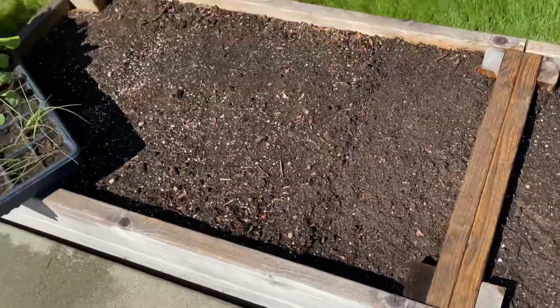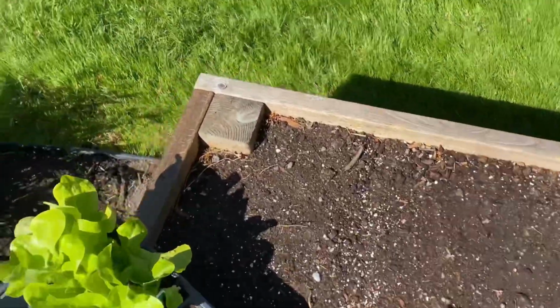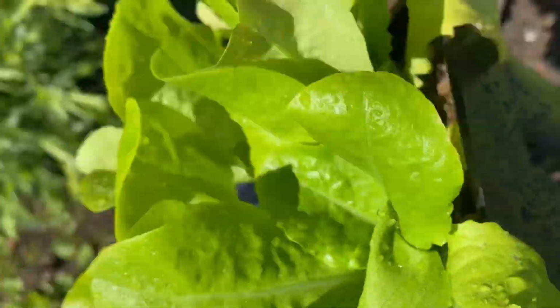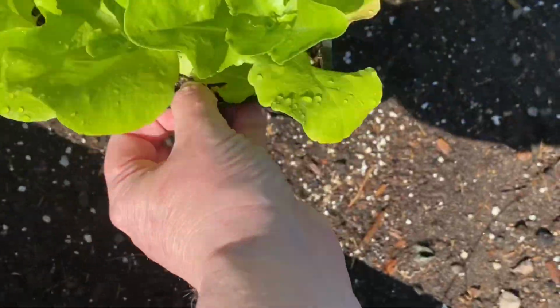But I did buy some just leaf lettuce that I'm gonna put in this section.